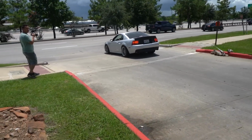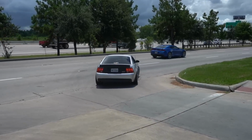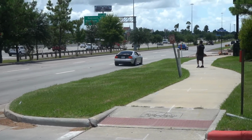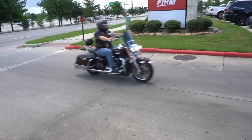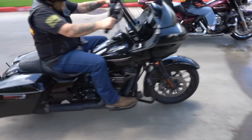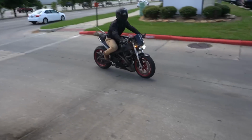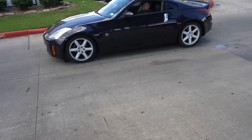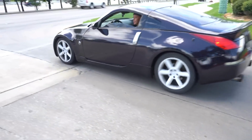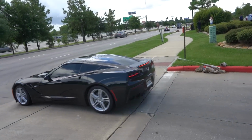We got another HPC car rolling out. Little cammed 2-valve. I like the wheels. The biker boys rolling in. I like this one a lot. Oh, gangster. Another biker boy of a different kind, a different species. It died? Uh-oh, that's not good. Hey, there he goes. He got it rolling. I love it. It dies on him and he still just sends it.